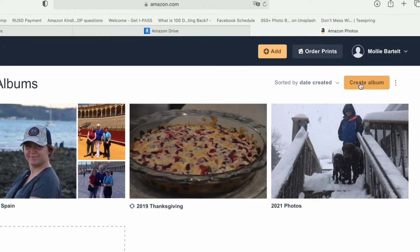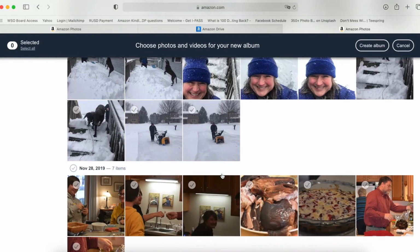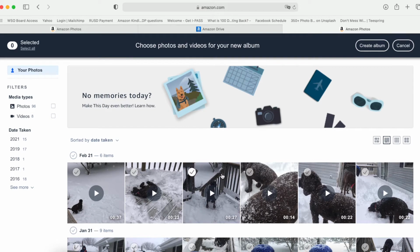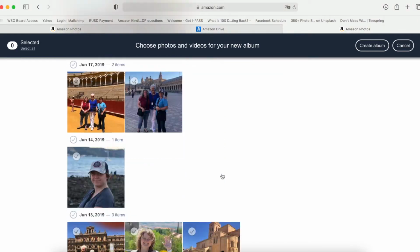I am in the albums view here, and I'm gonna click Create Album. And then across the top, it's asking me to choose photos and videos for my new album. What would be handy is if I had the option of seeing which pictures weren't in an album yet, but that's not an option. So let's scroll down here and see what I haven't put in an album yet.